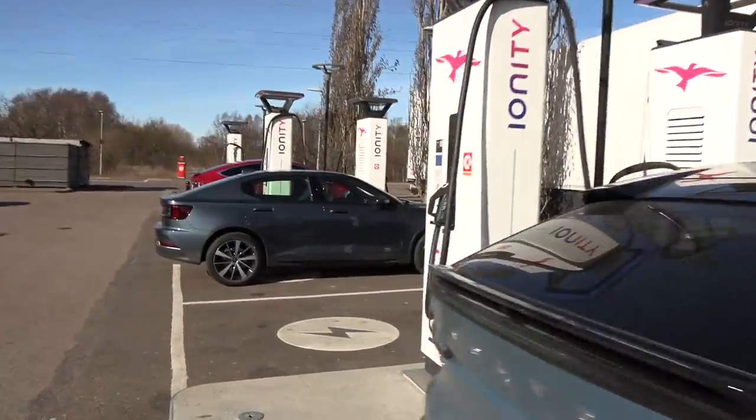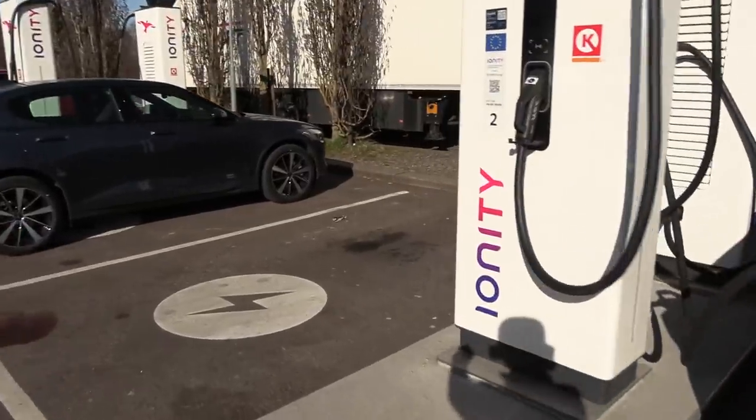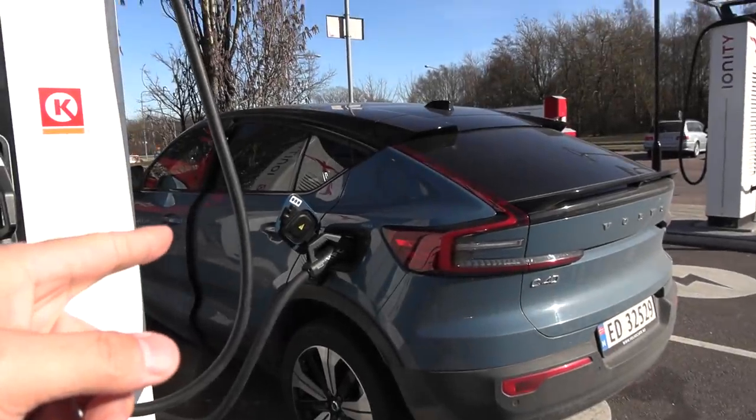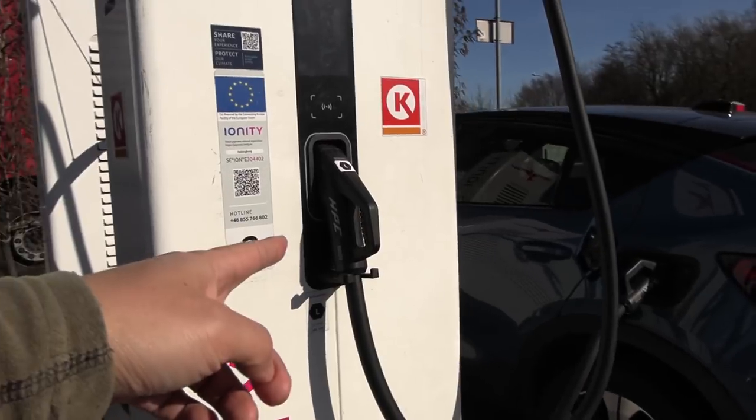And then I just have to do a little rant here. When I came here, there was a Polestar parked here, but the Polestar has the charge port on the left side, which is the wrong side. So the Polestar for some reason was using this charger.